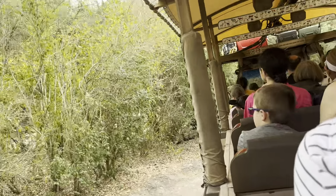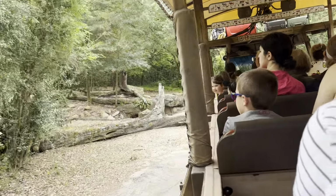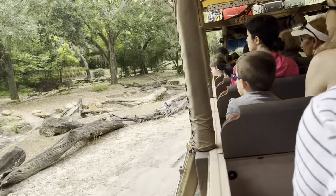And when it comes to hunting, it's not the males that do the hunting, it's actually the females. The males will stay behind, and they watch over the pride or any cubs that they have.